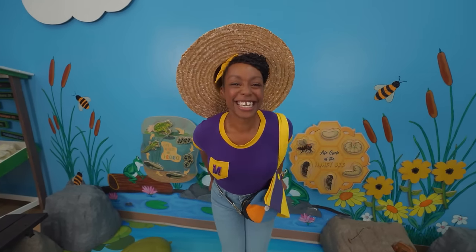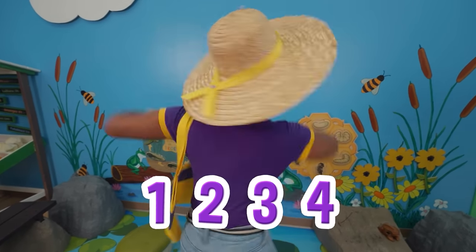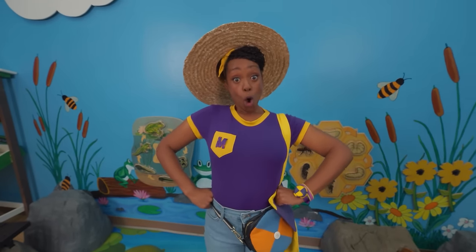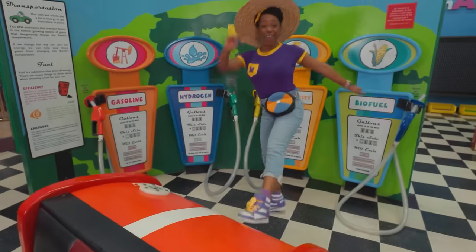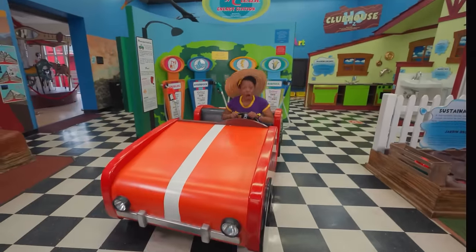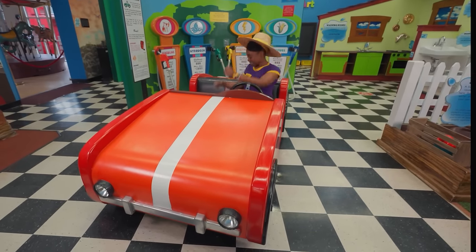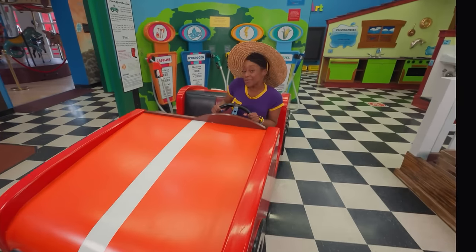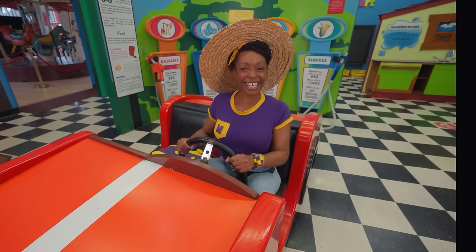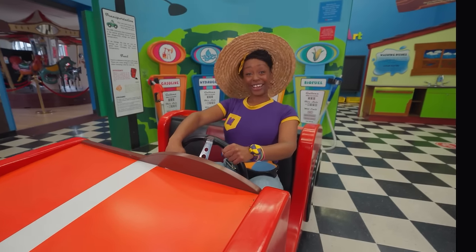Oh, great! 1, 2, 3, 4. Are you ready to explore? Yeah! Let's get moving! Here we go! Let's hop in! Oh! First things first! Safety first! Click, click! All buckled up, friend? Oh, great! Ready for the farm? Yeah! Here we go!